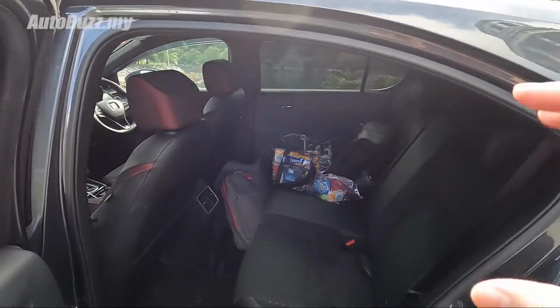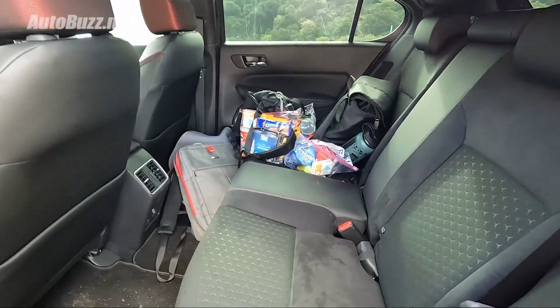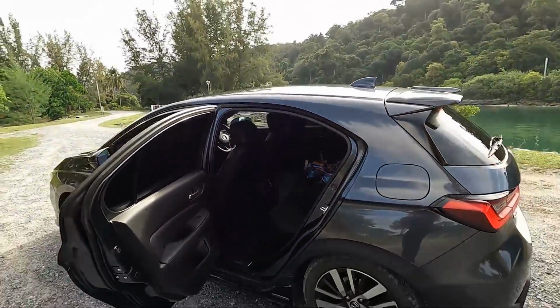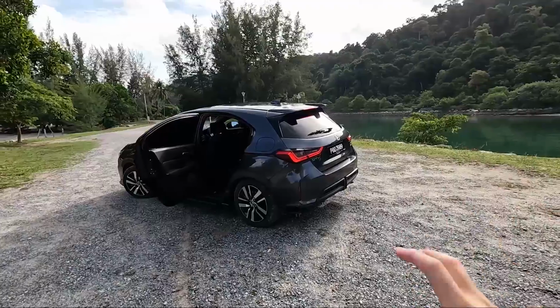And these Ultra seats were a hallmark feature on the Jazz previously, and they've now brought it over to the City Hatchback. And well, if you ask me, the City Hatchback just looks a lot better as a whole. In terms of a package, I think it offers a lot more as well.